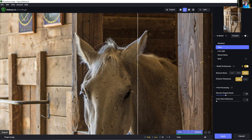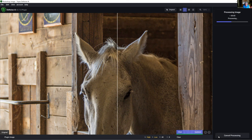What I will do is, where you see Recover Original Detail, this is usually set to 0, and I'll just move it up to about 40. Then you can slide this back and forth and see before and after. As I say, this image wasn't too bad, so it did a good job. Just hit OK. I could have been in and out of Topaz in like 5 seconds, but being that we're talking through it, it took a lot longer.